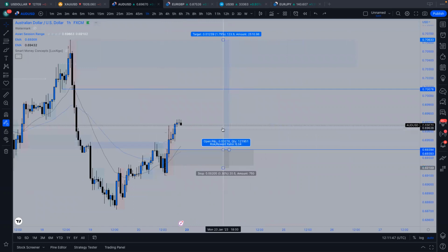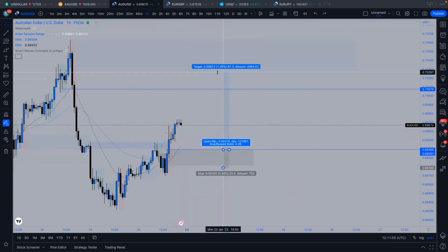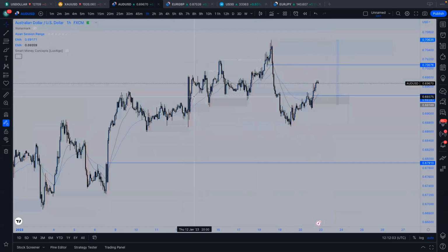I've got an order in here, so it's like a 20 pip stop loss, which is not bad. But that is definitely what I'm going to be looking for, and potentially take this higher. We could even take this for the first target, second target, and then potentially even take it higher into higher zones.